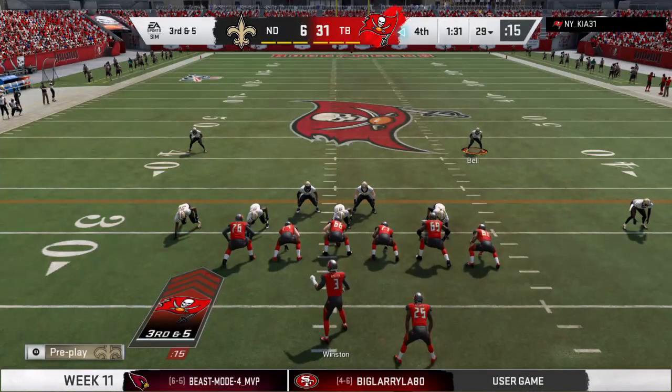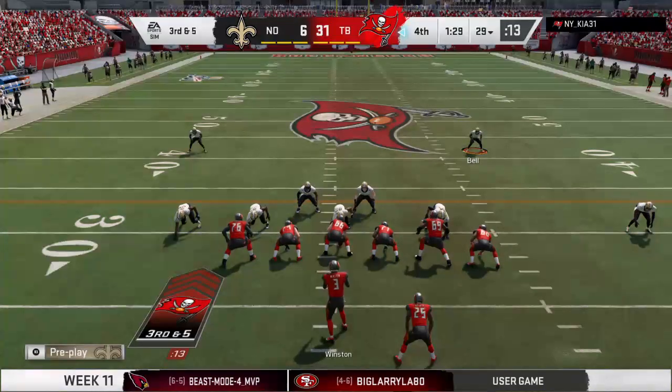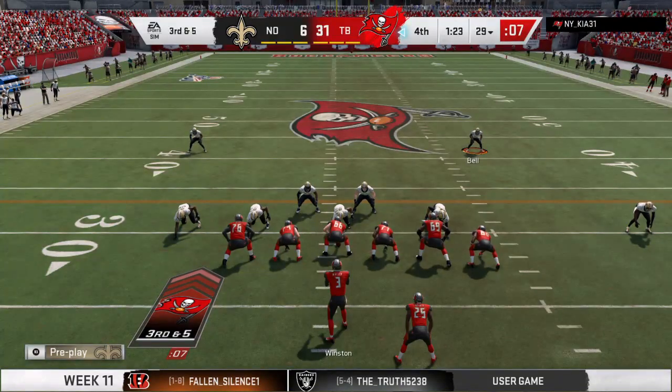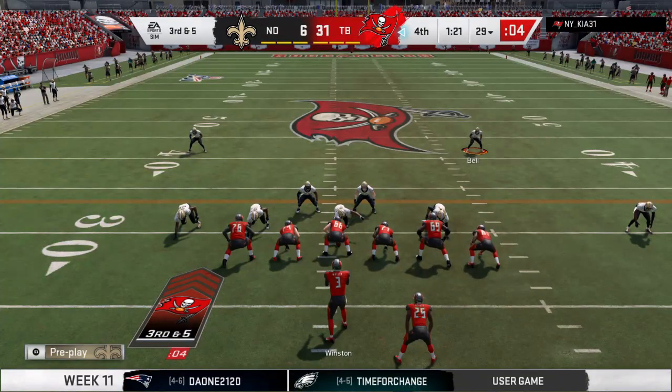Flip it. 56. Check 56. You gonna see me in your nightmares, son. You gonna see me in your nightmares. 56 is Mike. 56 is the Mike. Here we go.